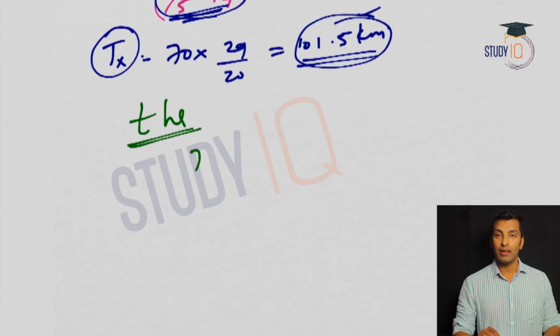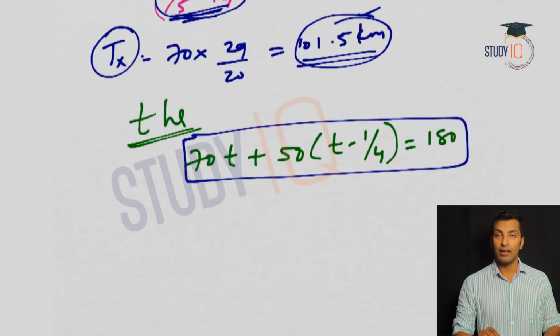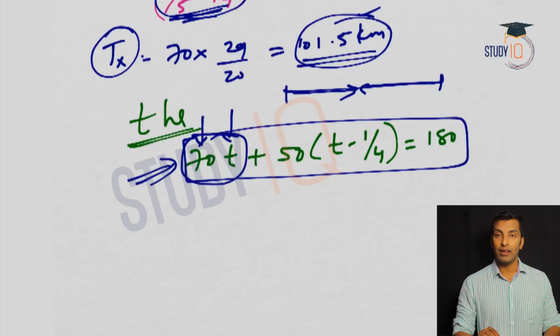Then we can write it as 70T plus 50 into (T minus 1 by 4) equals 180. Why did I write it like this? What is the logic? This concept I have already discussed. When they meet for the first time, moving on a linear track, together they have covered the total distance, right? So we are writing the distance here. 70 is the speed of one, T is the time taken to meet. 50 is the speed of the other, and T minus 1 by 4 is the time taken.